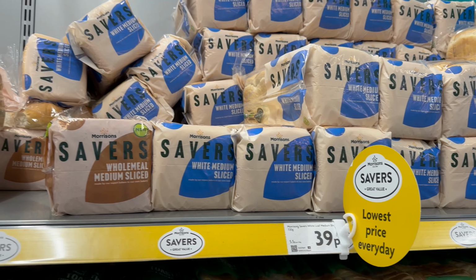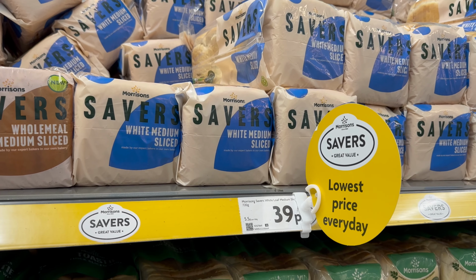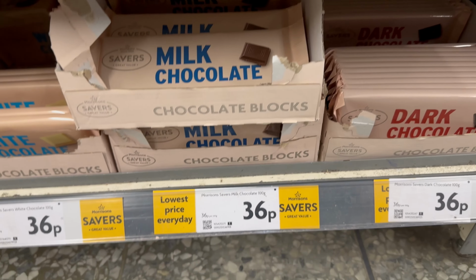Checking out the Savers range, I knew the very first thing that I had to get was my bread. I saw that it was 39 pence, and actually I can make 3 very versatile meals. And yes, I'm calling my toasty soldiers a meal, but we can make 3 very versatile meals using that 39 pence bread. I then picked up some chocolate.